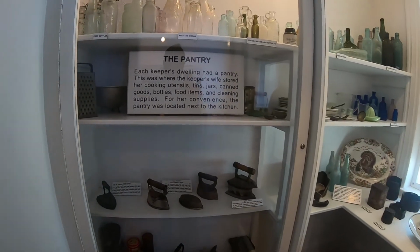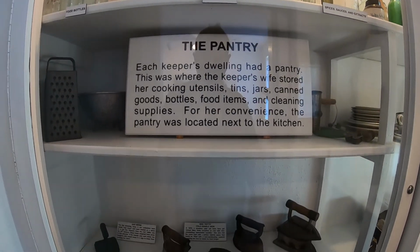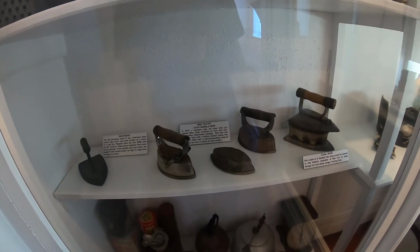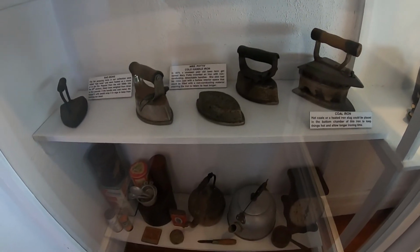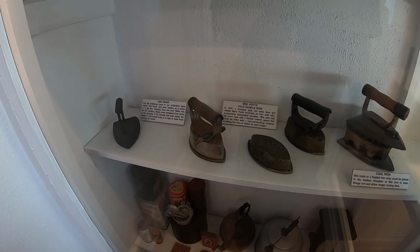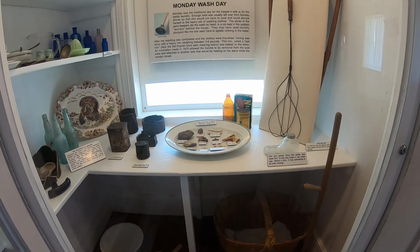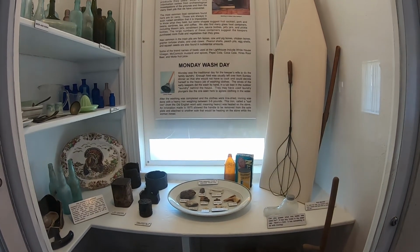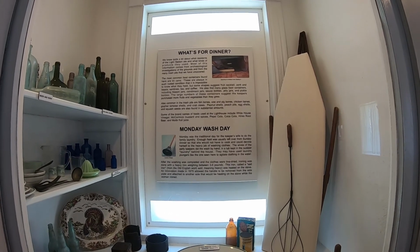It looks like we've got an example of the pantry, where they would cook, clean, prepare, coal irons. It's amazing how technology has changed, because all we use now is those electrical irons. They actually had to heat these things up. And well, looks like we have some more artifacts. We have an old ironing board. Some old rusty cups.